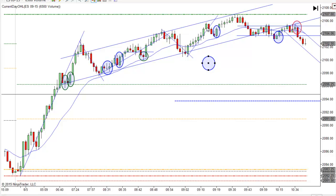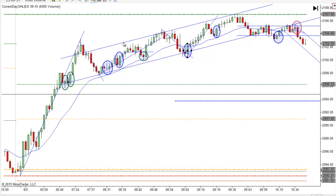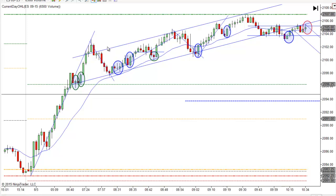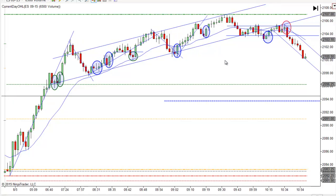Where does it go? It's going to the upper side. And notice how it doesn't quite get to the upper line, and it pulls back, and then it goes again. And where does it turn down? A perfect kiss off that upper line. And so that's your clue that prices are probably not done to the upside yet. And you definitely don't want to be going short anywhere in this whole thing. Do you want to go short? This is a bull trend, and it's a pretty strong one.